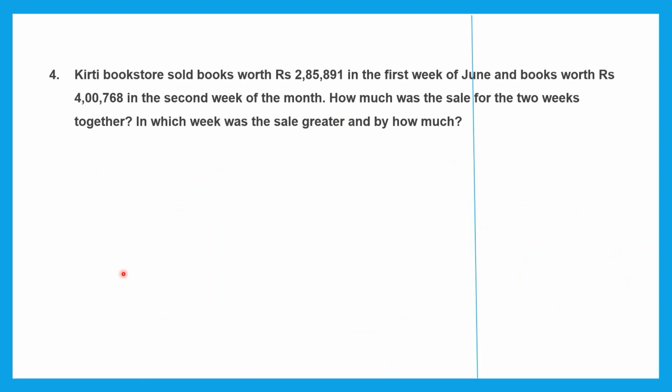Question 4. Kirti Bookstore sold books worth Rs 2,85,891 in the first week of June and books worth Rs 4,768 in the second week of the month. So in the first week they sold books worth so much. In the second week they sold books worth so much. How much was the sale for the 2 weeks together? In which week was the sale greater and by how much? So we have a few questions to answer here.